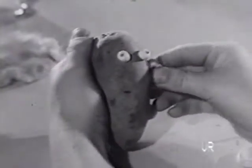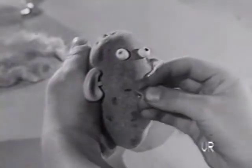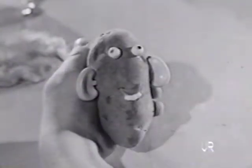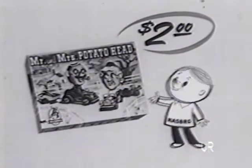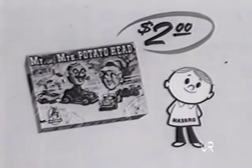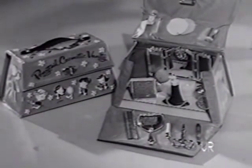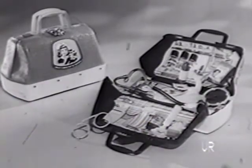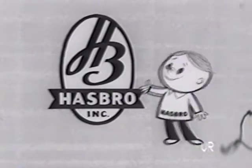Like this. Take any fruit or vegetable. Just stick in eyes, then ears, and then the mouth. You can make the funniest looking people in the whole world. Potato Head people look different every time you make them. Mr. and Mrs. Potato Head with cars and trailers come in $1 and $2 sizes. What else is new, Hasbro? A vanity case with toy cosmetics and beautiful accessories. And real-looking doctor and nurse kits. Hasbro makes great toys. It's fun to play with Hasbro.